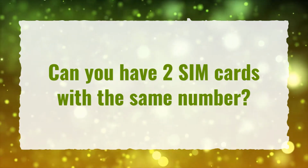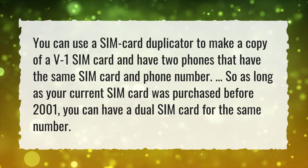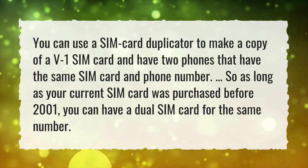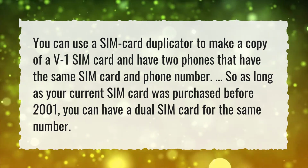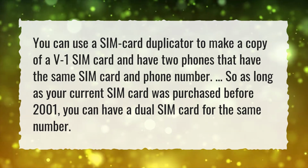Can you have two SIM cards with the same number? You can use a SIM card duplicator to make a copy of a V1 SIM card and have two phones that have the same SIM card and phone number. So as long as your current SIM card was purchased before 2001, you can have a dual SIM card for the same number.